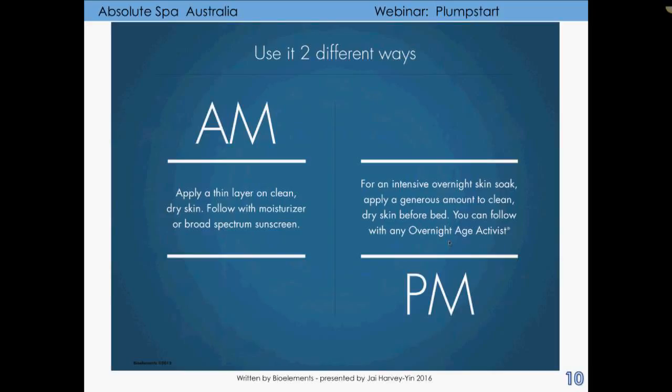There is a question here I have on problem solvers. Does the client need to use her problem solver, or stop it, or does it just depend on why she's using her problem solver? If she's using Breakout Control to spot treat, I would use Breakout Control first, allow it to absorb and completely dry, then follow with Plump Start and then the moisturizer.